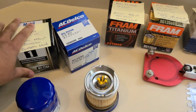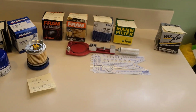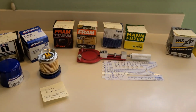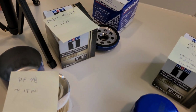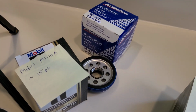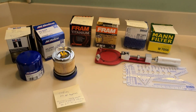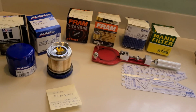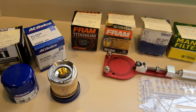So just so we're clear, before we move on to actually selecting filters that we might want to use, which are any of these with the appropriate bypasses, we do not want to use the Mobil 1 M113A or the AC Delco PF48. Okay, so now we have that out of the way. Let's look at some popular options here that do meet the correct specifications to be used in the C7 or C8 Corvette. We'll take a look at that.